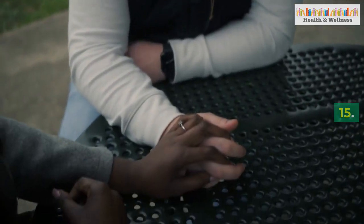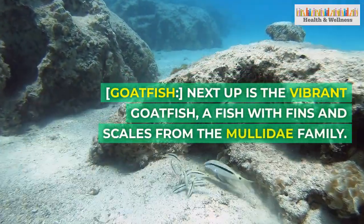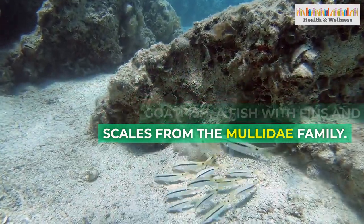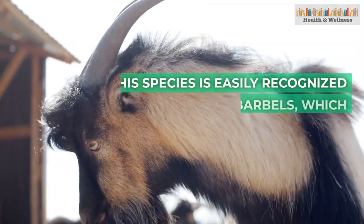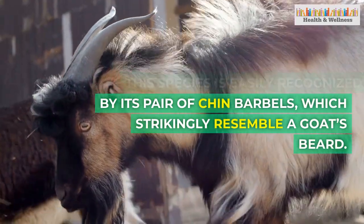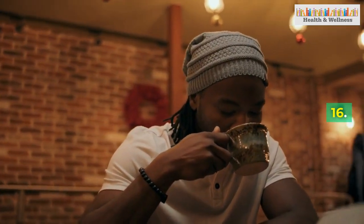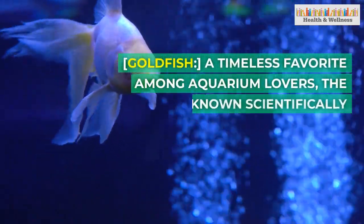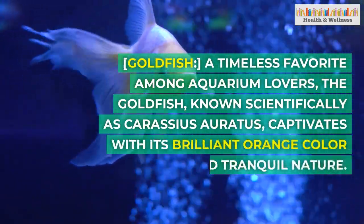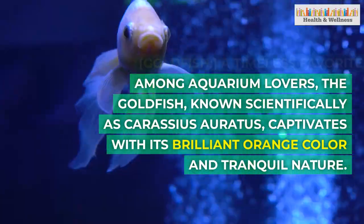15. Goatfish. Next up is the vibrant goatfish, a fish with fins and scales from the Mullidae family. This species is easily recognized by its pair of chin barbels, which strikingly resemble a goat's beard. 16. Goldfish. A timeless favorite among aquarium lovers, the goldfish, known scientifically as Carassius auratus, captivates with its brilliant orange color and tranquil nature.